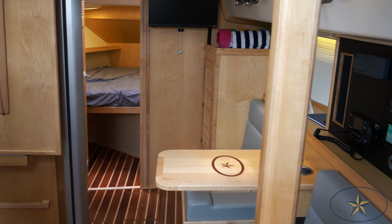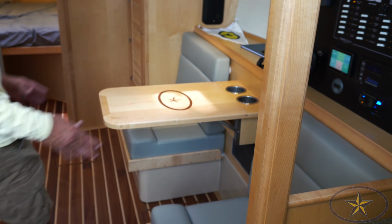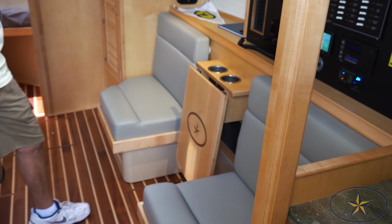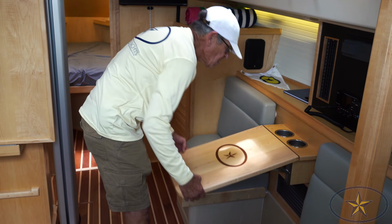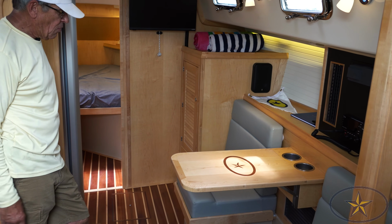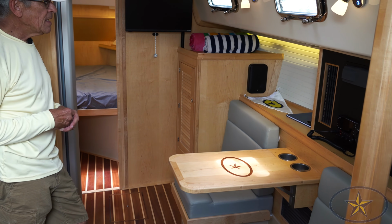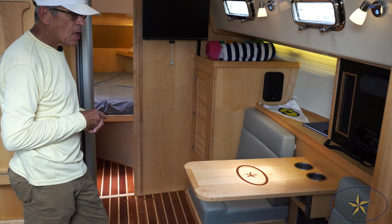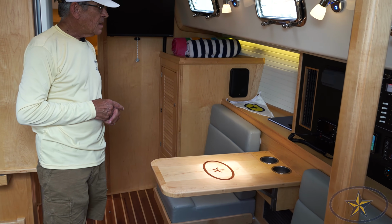Obviously this is the V-berth layout, the 2 settees. They did not want to do the drop-down table to make a berth. Instead, they wanted to do the flip-up, flip-down table. So as their request, that's what we did. The two settees give you a little storage down below, but obviously the captain's chairs are really comfortable. We do have the air conditioner running. This boat did a 110-volt air conditioner in the salon, and then a 12-volt unit aft in the aft cabin.